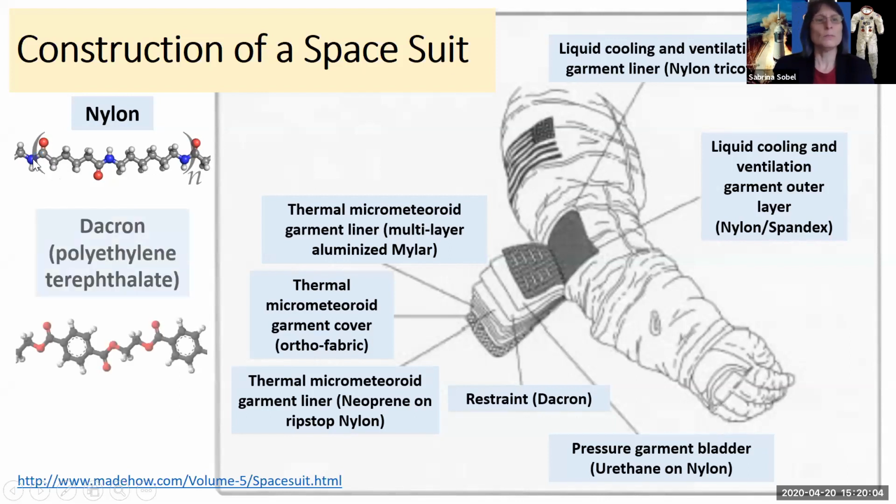Next one is going to be Dacron. So Dacron is important plastic that was in this. And this polymer is actually a polyester. So it's polyethylene terephthalate. And you can see you've got this nice benzene ring here. And then it's an ester because it's got these oxygens in the structure. And so again, you're going to have all these parts that are going to string together, making nice long Dacron fibers that you can then weave.